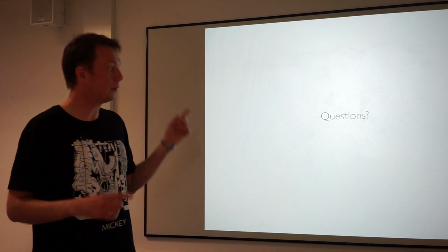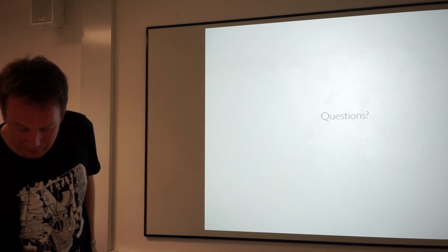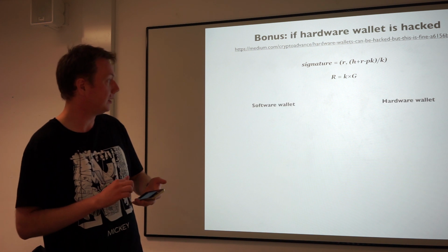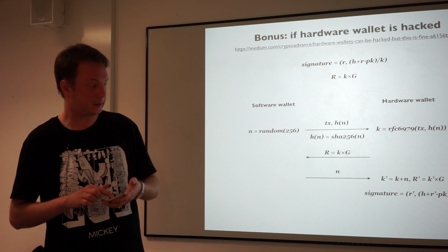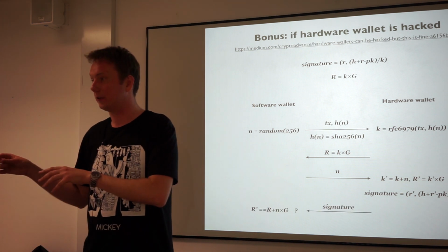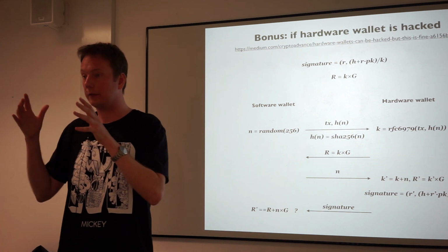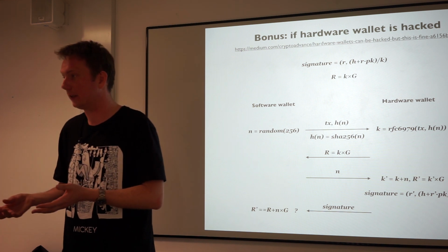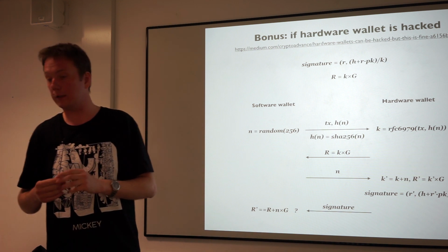Well, my personal hope would be, the thing that I said on the previous slide, this is exactly what I was trying to solve. I don't trust the manufacturer at all. So I want to be able to use the hardware wallet even if I consider that it can be hacked. So some kind of untrusted setup would help. This is the first option.